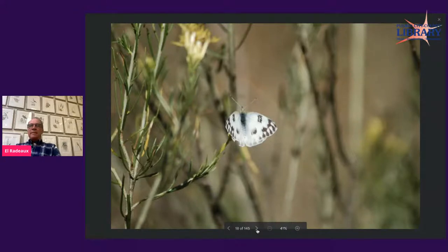And this is a female checkered white that's pretty striking right now. So there's a little difference in pattern in males and females, and not all butterflies have the difference in pattern between male and females, but some of them do. You kind of got to get used to learning that too. Next.